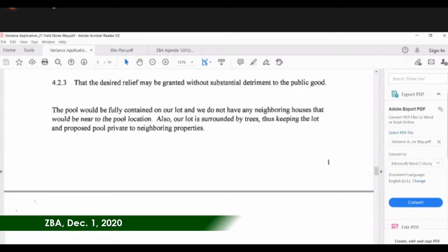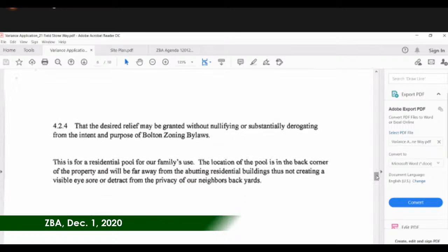4.2.4, Erica, can you drop down to there? Similar impact. Okay. Does the board have any questions?